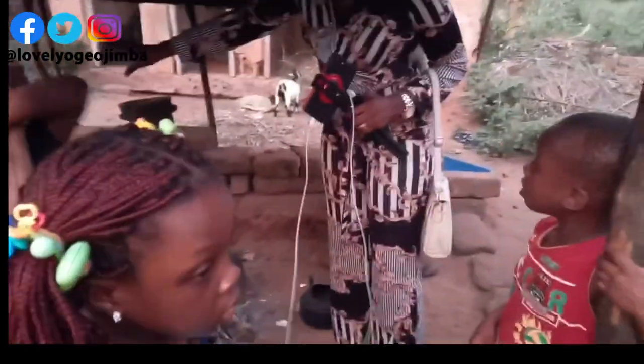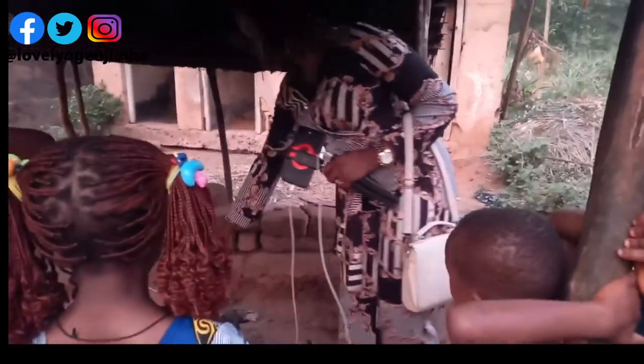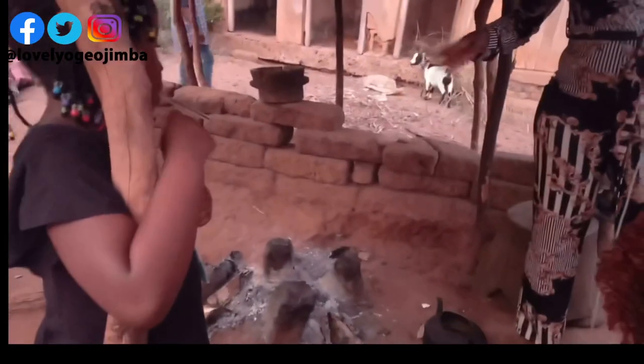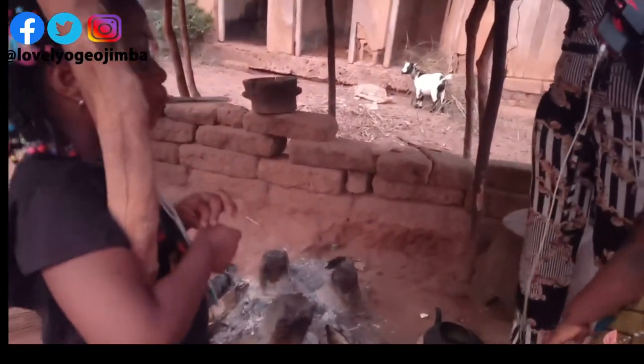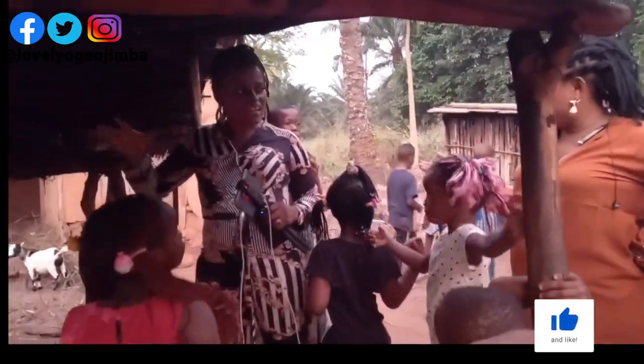You understand? And this is a village setting of the kitchen. The place is open, so you will not be feeling hot. This is the stone, where they cook, and this is the firewood. It's an open place where the smoke can always be leaving to different places. I think this is where they store things, like a native oven.